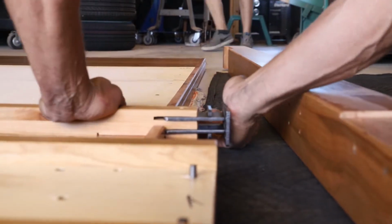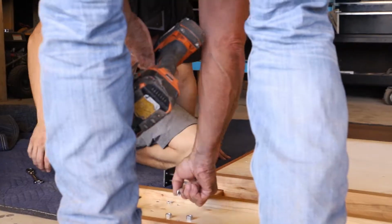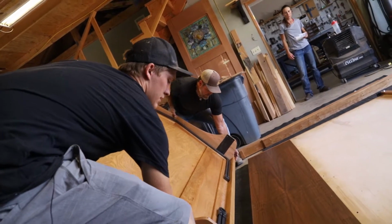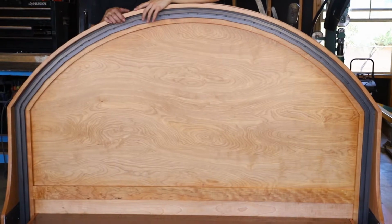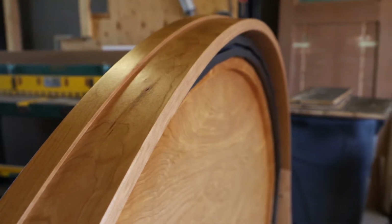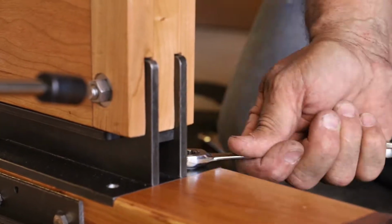Today, Will and I are going to assemble the bed. This is actually the very first time that either of us will ever see it complete. We put it together, we kind of know the scale of it, but we've never put all the pieces on it at once. So it's exciting. Today's an exciting day. It's going to be rewarding. It's going to be a whole lot of fun, and it's going to be a long day.